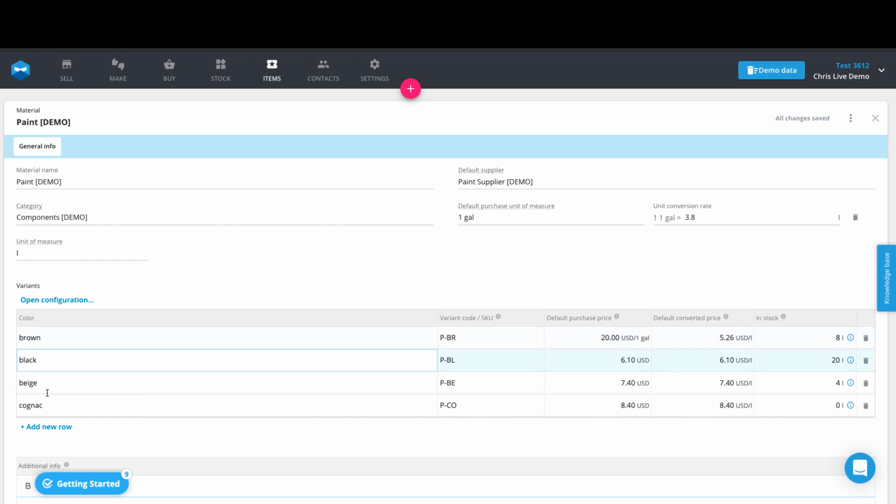That information will then populate down here below, and you can specify a variant code or an SKU specific to that item, the default purchase price for that specific variant, and its default converted price if you're operating on a unit conversion. You'll also see your in-stock quantities here on the material card.